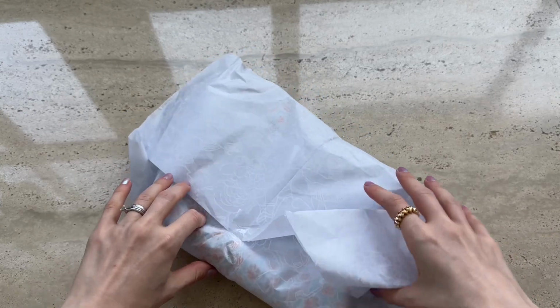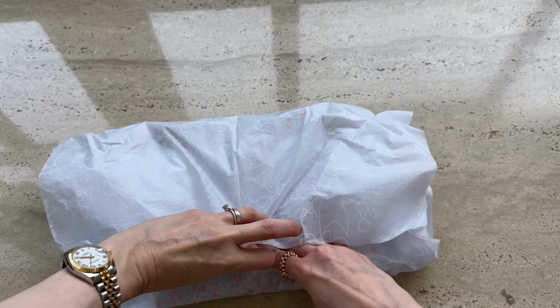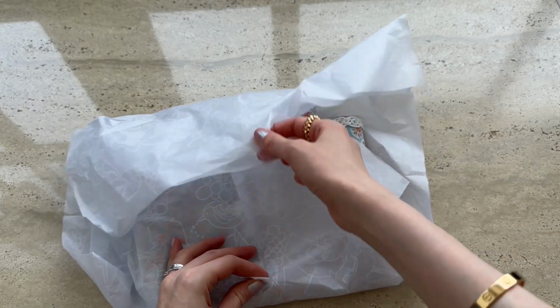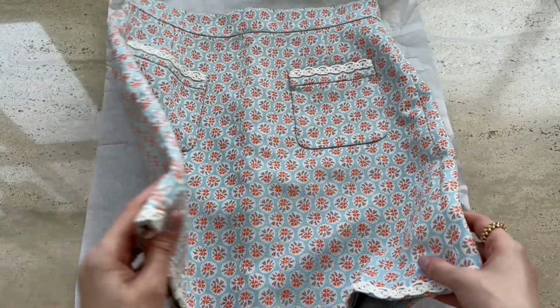Next up is a skirt that I picked up. The design is so interesting and I love the fabric. It's really different. The pattern of the fabric is quite unique. And I love the quality. It seems like this one doesn't get creased very easily, which is important for me.